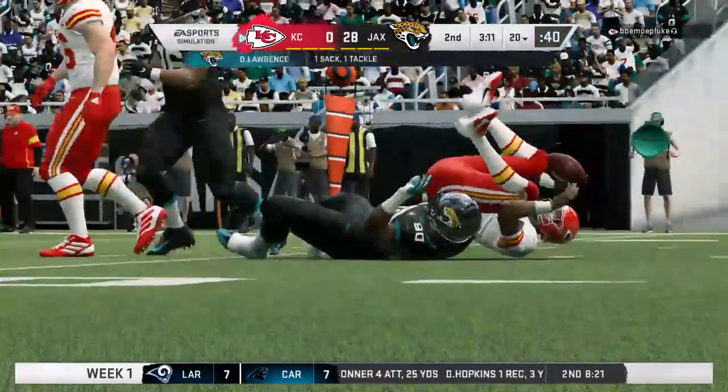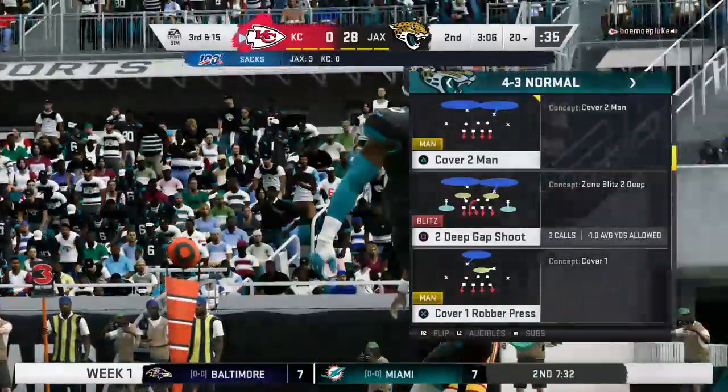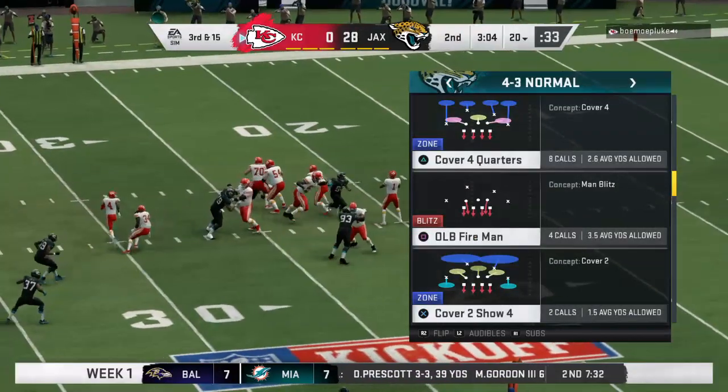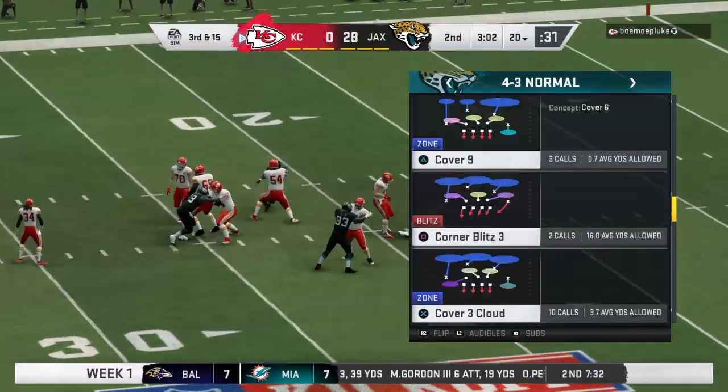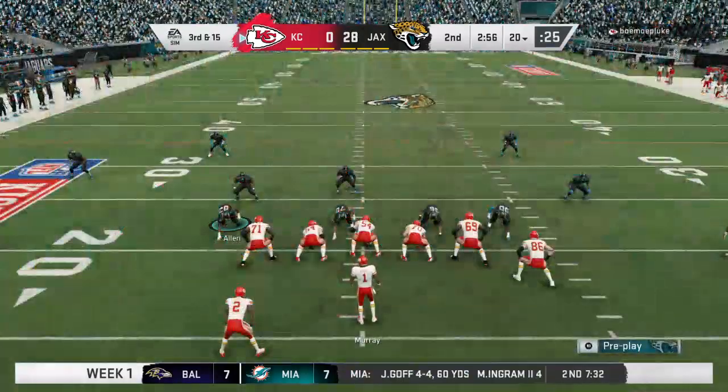Blitz coming, and down he goes. Defensive end DeMarcus Lawrence applied the heat. Brandon, if I'm an offensive coordinator and I see an all-out rush like that, I file it away because I'm going to use their aggressiveness against them as this game goes on. I'm going to hit them with a screen soon.